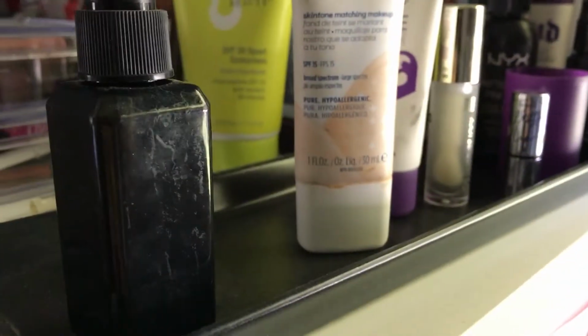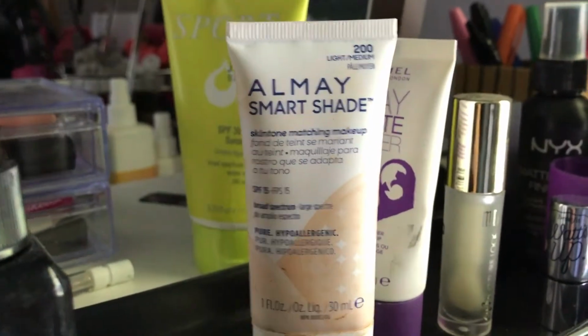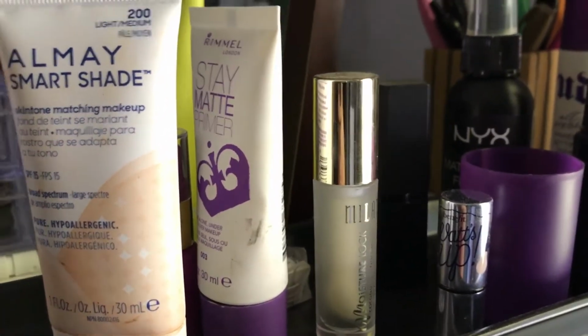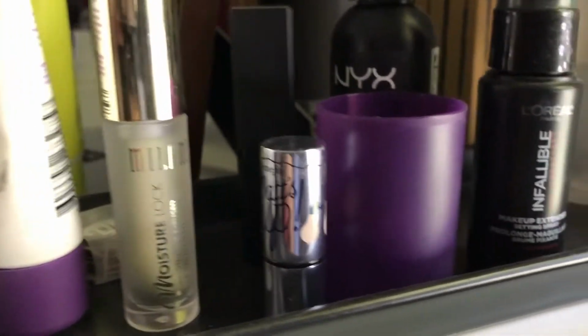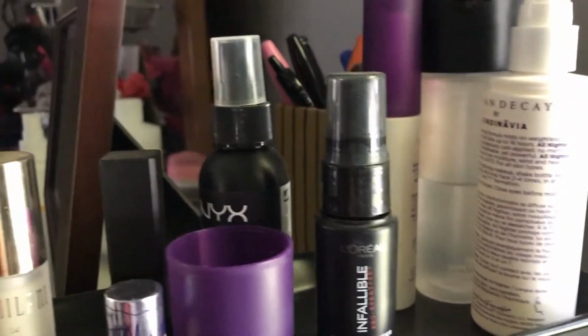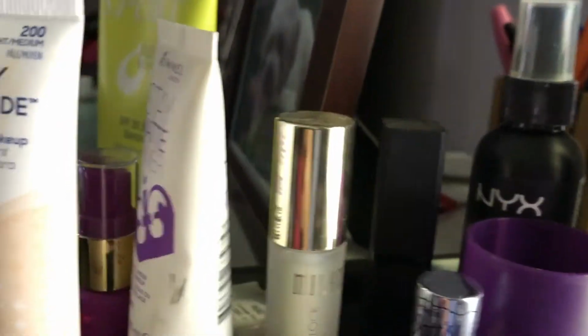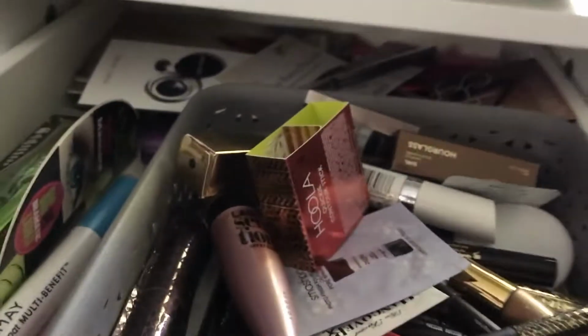Okay, and then over here I have some sunscreen that I got. Here's some setting sprays I keep up here. Here's the Almay Smart Shade BB cream. Here's a Stay Matte primer, Milani lip oil, What's Up highlighter, and some more setting sprays and a MAC Fix Plus. And there is my e.l.f. lip exfoliant.